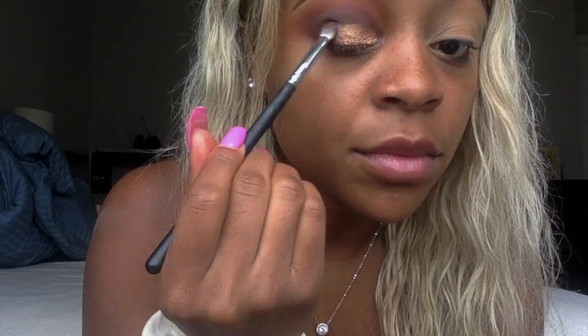That's what we're looking like. I'm going to go back in with that shade Credit and blend a little bit on the outer corner. That's what we're looking like. Ugh, I'm obsessed. Like, actually obsessed.